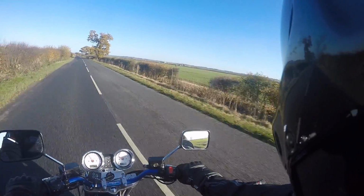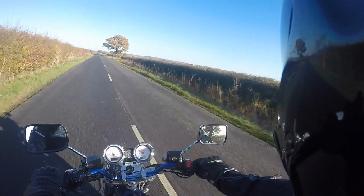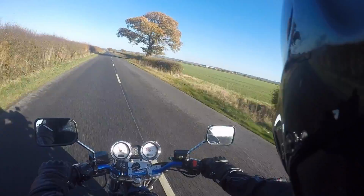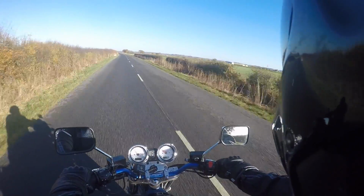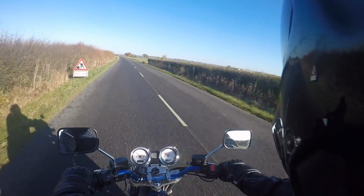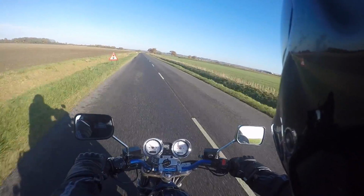Over to the right there, you'll just see like a ridge. That's the edge of the Wolds as it cuts up towards Lincoln. You'll see Lincoln Castle, Lincoln Cathedral. You might see the castle, but you'll certainly see the cathedral in a minute. Over to the front there, just slightly off to the left.